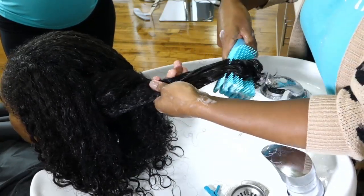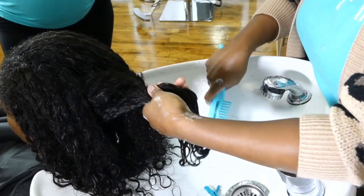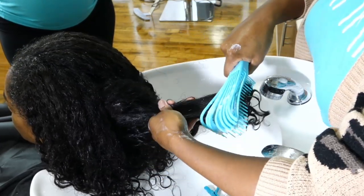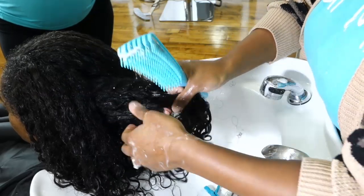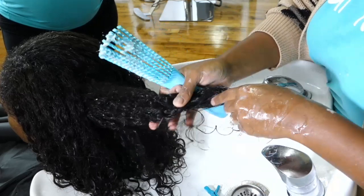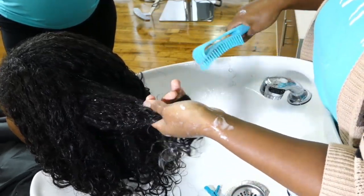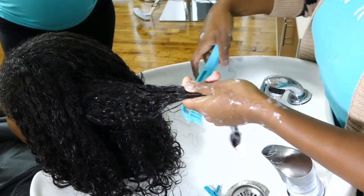Because a lot of times people are cutting their hair at home, but you cannot give the art and science of a haircut to yourself. You're limited in being able to do that at home. And if you're getting your maintenance cuts regularly like you're supposed to, that takes care of a lot of those issues you can have with your ends, as well as making sure you're detangling like you're supposed to.